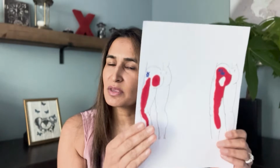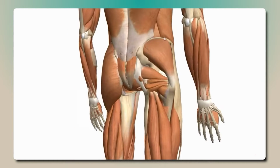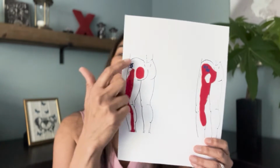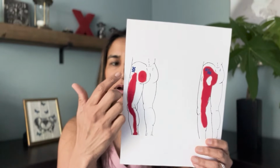But you can have something very similar because there's lots of muscles that attach to the hip. These are just a few of them, but there's lots of other muscles that attach to the hip that might have a similar pattern to what's going on here. So if these muscles, for instance, these are your gluteus medius muscles, if these muscles are basically getting irritated and spasmed, then it'll create this type of pain, but so will other muscles as well.